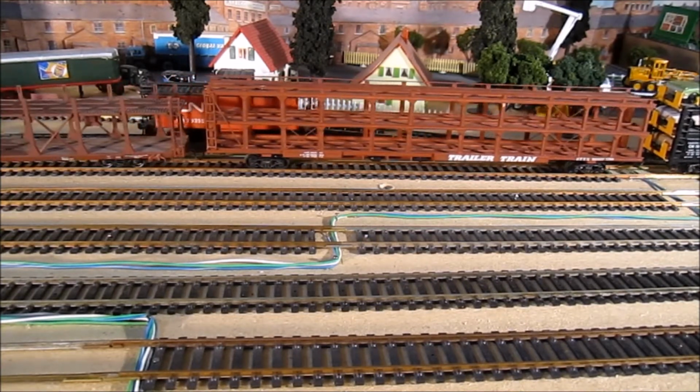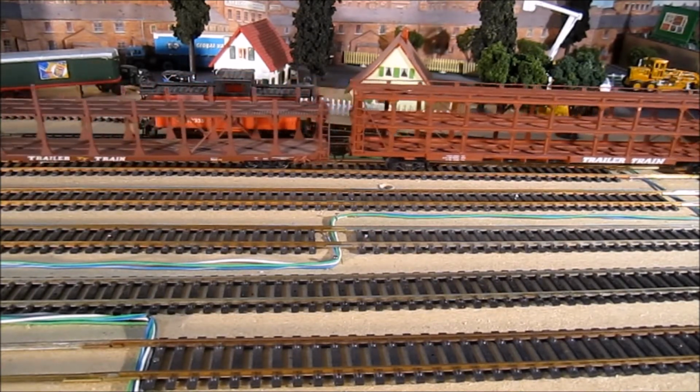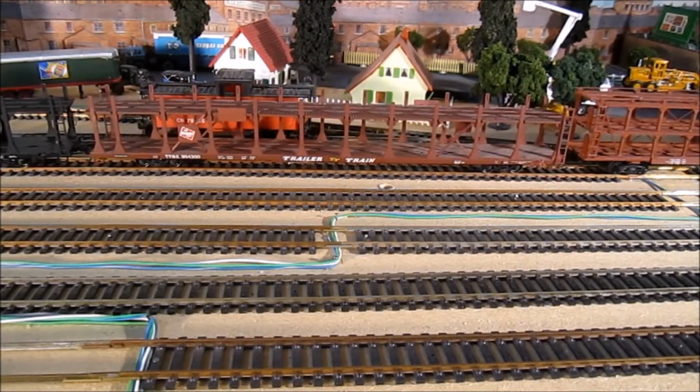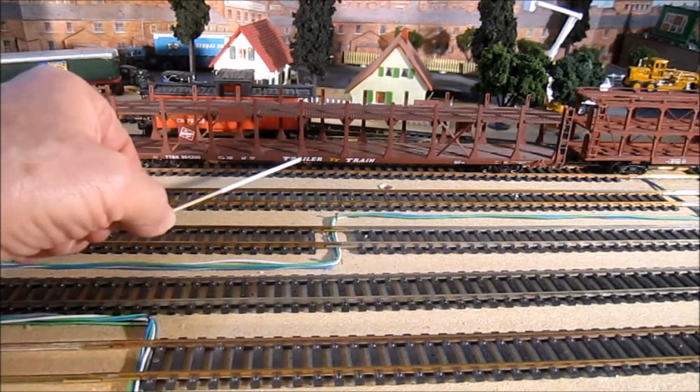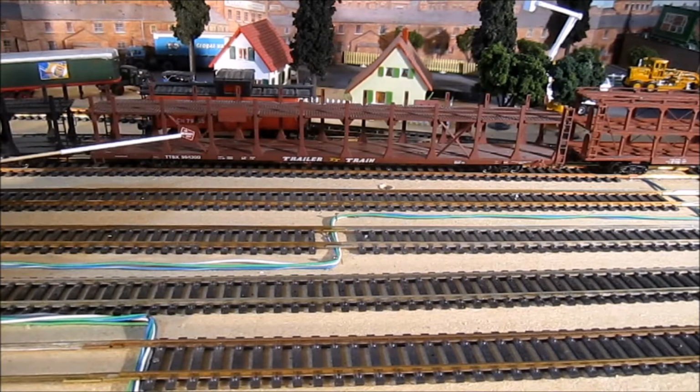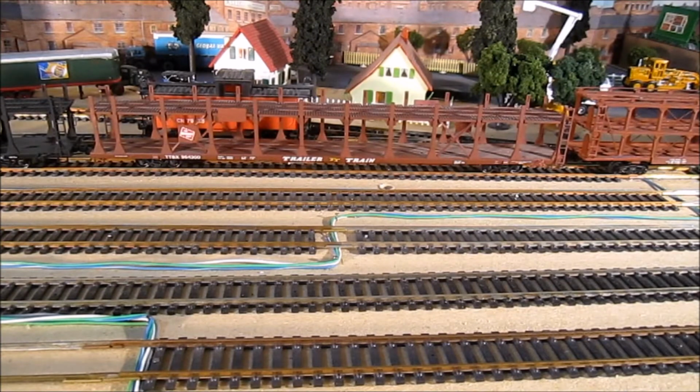Now next up is a more modern kit, a plastic kit. This is an AccuRail kit. This one is a jointly owned car. Trailer Train owns the flat deck. Milwaukee Road owns the superstructure, and that's a double deck. That's our first double deck.